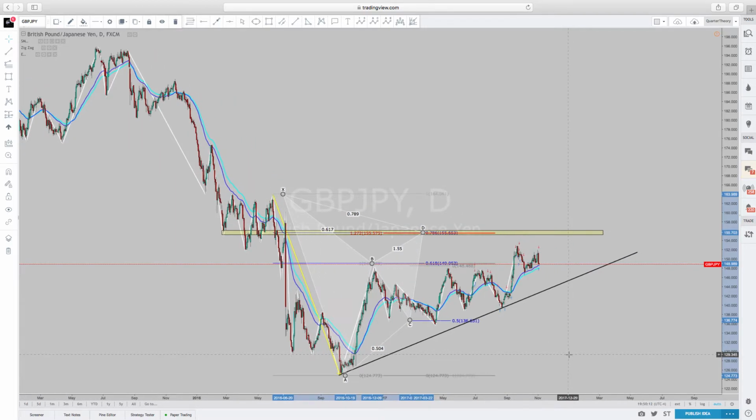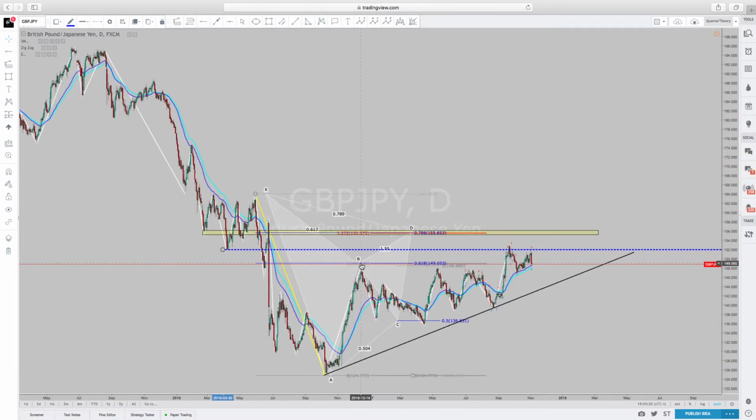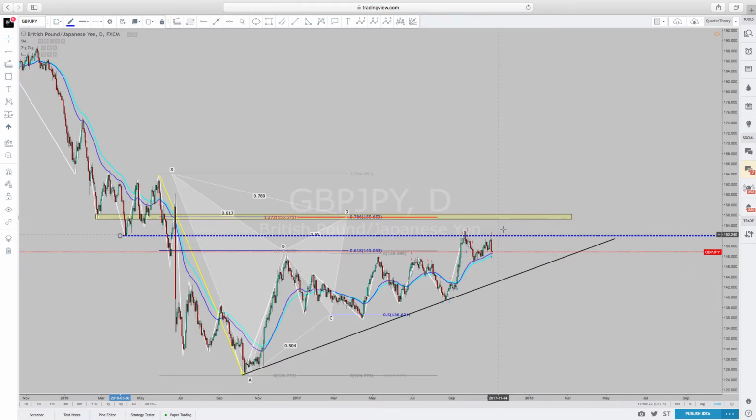GJ pair. This is the daily chart, so we have some time. Right now it is currently sitting at this level of resistance here. So once we get a break above and we go here, I'm going to be looking to sell.